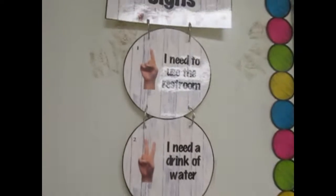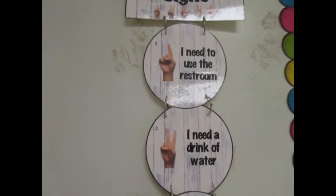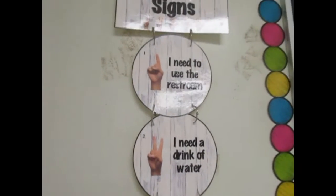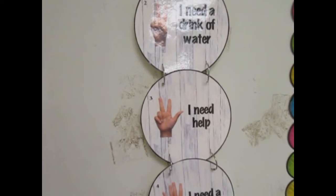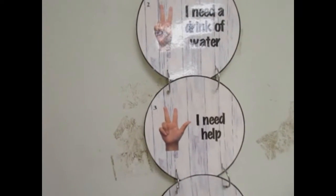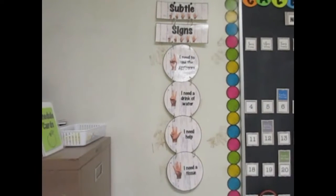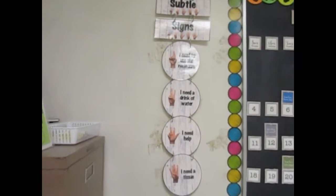So if they need to go to the bathroom, they'll just hold up a 1, and then I can just kind of shoo them like, okay, go ahead, rather than having to call on them and then them tell me what they need. Similarly with I need a drink of water, I need help, then I know I need to actually go over to them and work with them, and I need a tissue. So this has worked great for just avoiding that unnecessary distraction in the room.